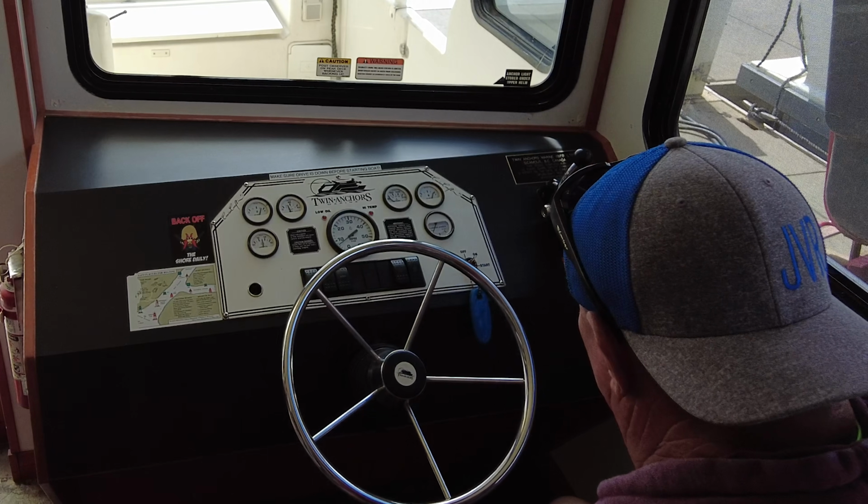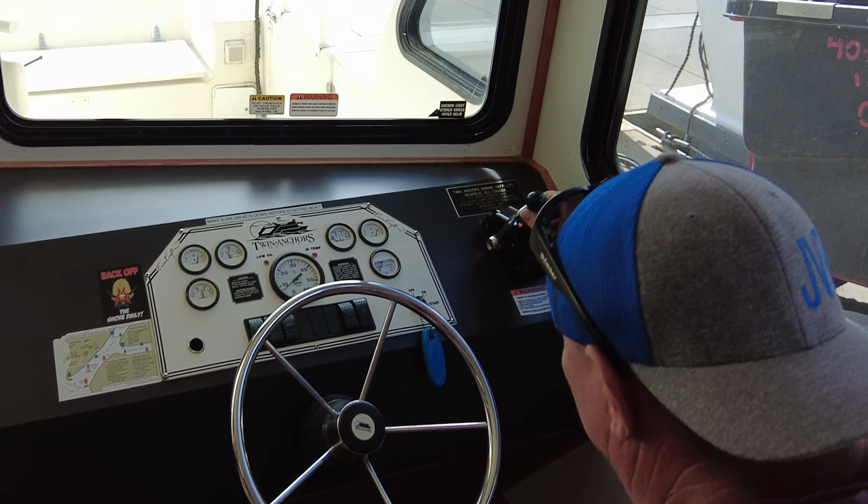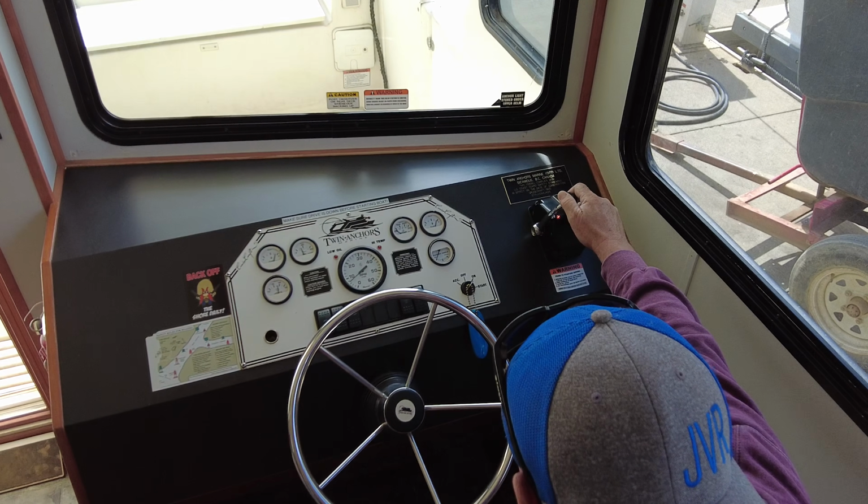We'll let go, it's going to be flashing, and it's start ready. Once it starts, you're going to pull it back to that light, that knob. It's going to go solid red, and now we're ready for go gear. Forward, neutral, and reverse.